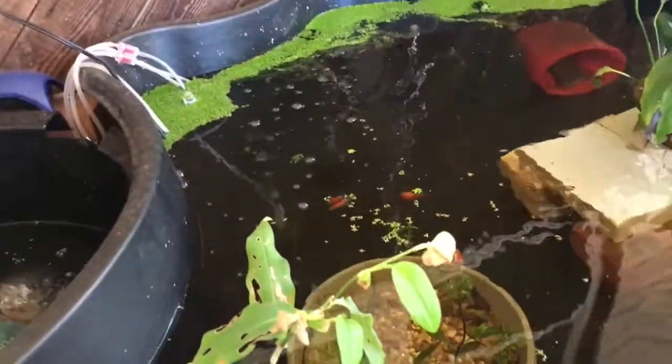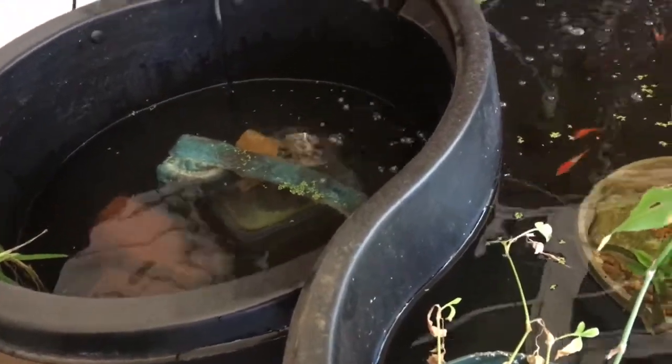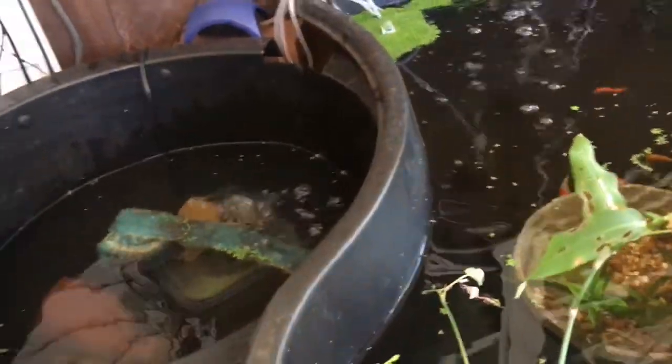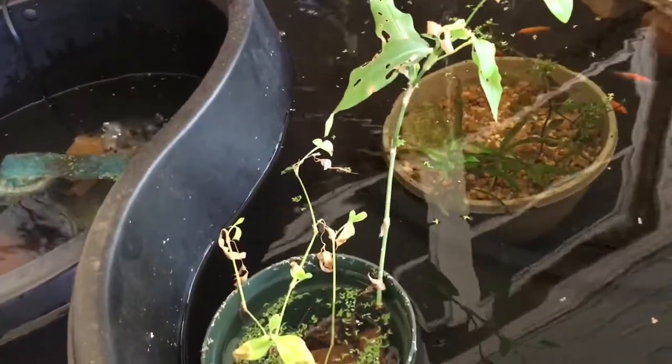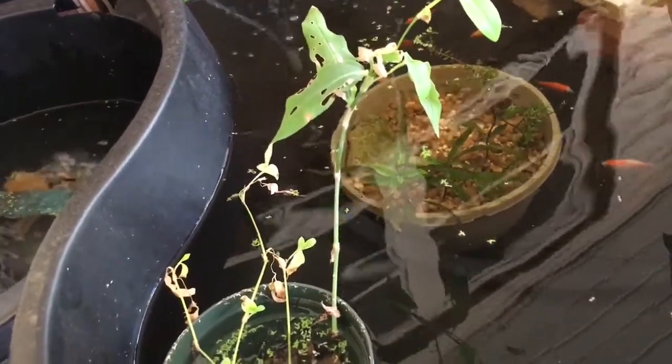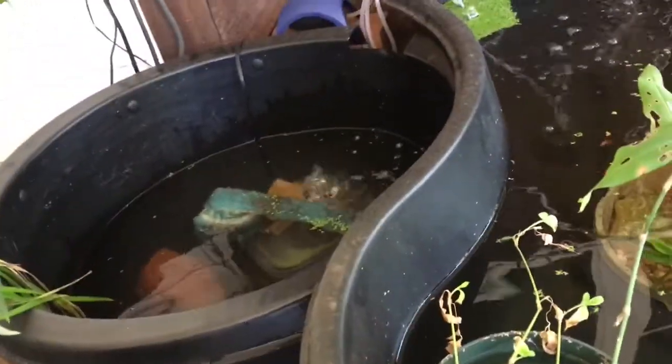Still got some pellets down here, but they're chewing and digesting their food. I have 2 sponge filters and this pump right here. This is just a fountain, and that one's just a fountain with duckweed. There's no fish in those tanks. I may split them up. I don't know. We'll see. That's 20 gallons, so I can put 1 goldfish in that one.